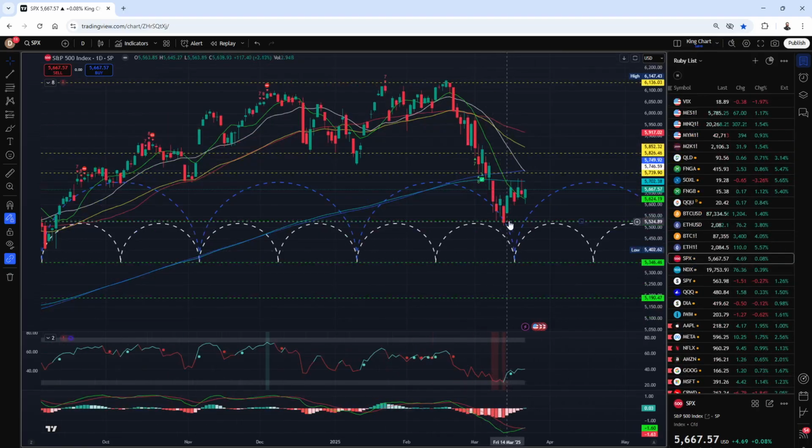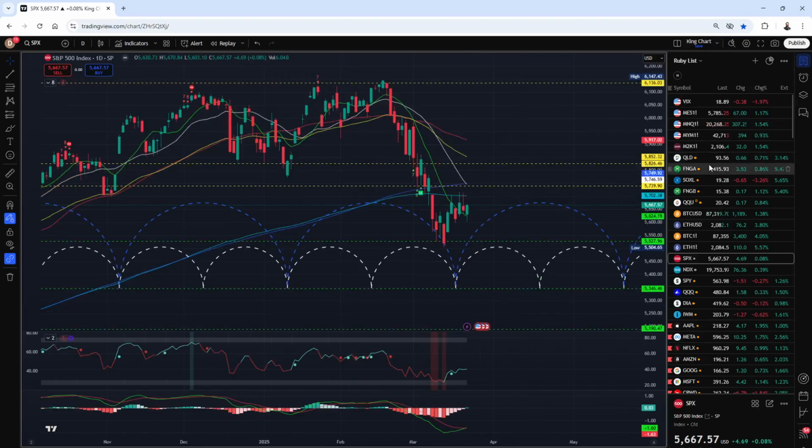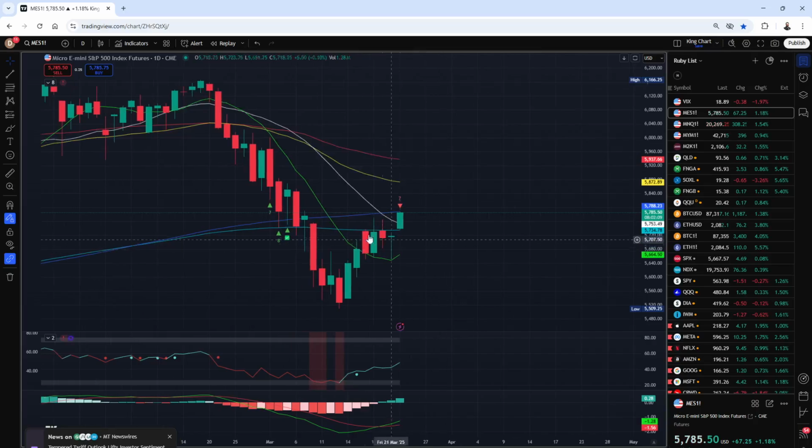This is the daily chart of cycle analysis. SPX is looking for a bottom. We got the bottom a couple of days early. Looks like we're going higher. Now these are the gaps we're looking to fill on SPX: 5750, 5700, then 5800, and at the end 6135. And this is live market MES, already looking like it wants to get out of this resistance.